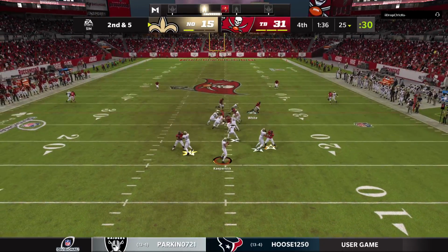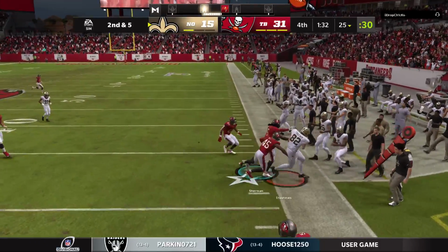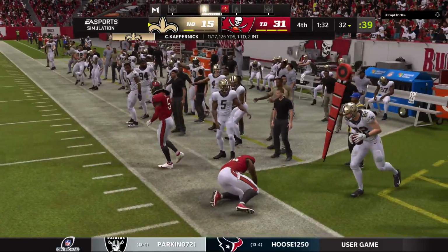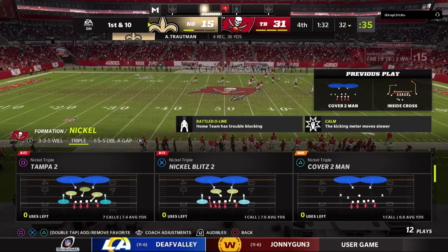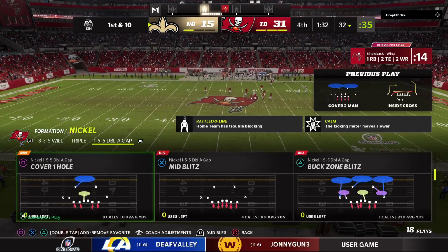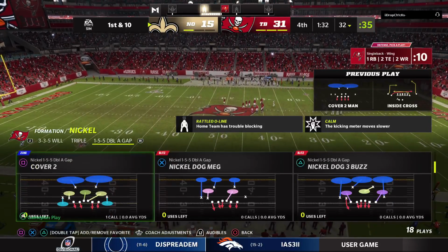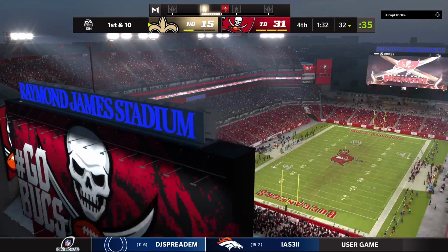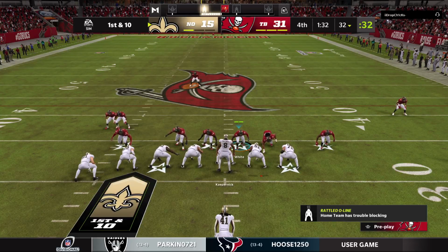From the gun, it's Kaepernick. That's complete to Troutman right side. And he'll be out of bounds across the 30-yard line. 7 yards there and a 1st down. Clock management definitely critical here if they want to get back in this game. Absolutely agreed. They have to up the tempo in this case, down a couple of scores. Want to make sure they have a chance to win this ball game.